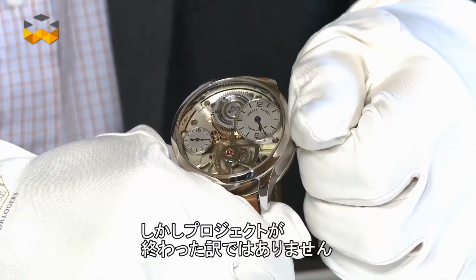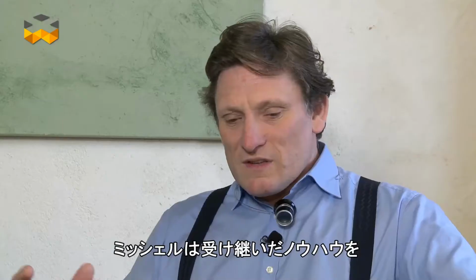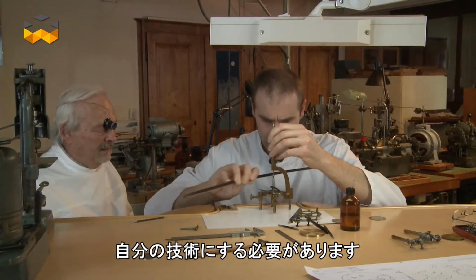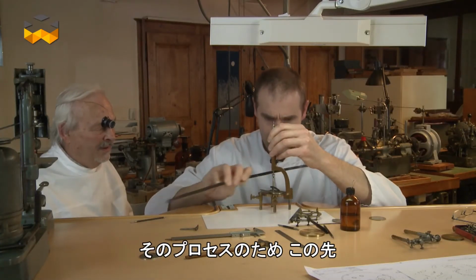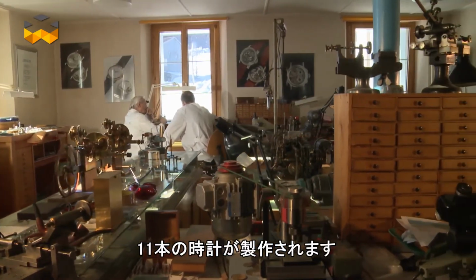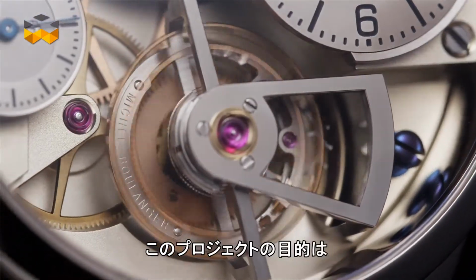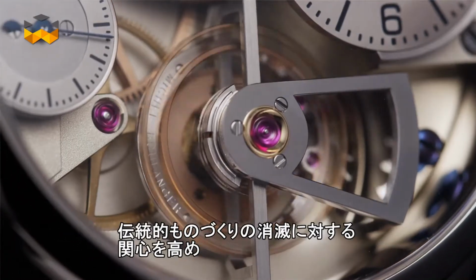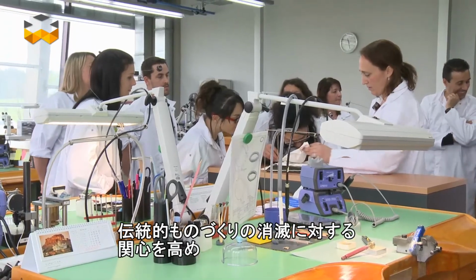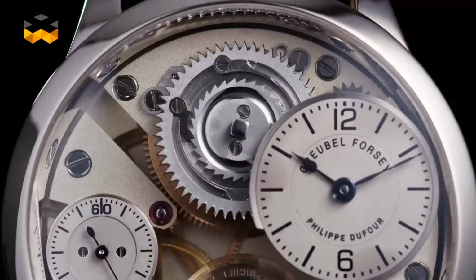But it isn't the end. It's just a step in the project because we have so much more to do. Because now Michel has collected together this know-how and he's been able to practice it himself. But this needs to be reaffirmed, so it needs to be repeated, and that's where the 11 subsequent pieces will come in. And then, of course, the whole idea of that is to widen the appeal, widen the awareness of the project, of the loss of know-how, and then to be able to transmit this know-how.